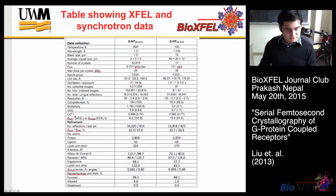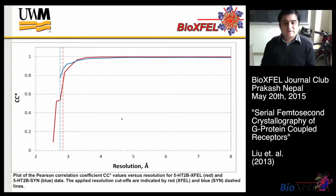I will show the correlation plot later, and there is a significant improvement from the XFEL data compared to the synchrotron data. Maybe I will give you some seconds so that you can see these parameters compared. So this is the Pearson correlation coefficient value versus resolution for XFEL data and synchrotron data. At lower resolution, it's almost the same, but at higher resolution, there is a considerable difference.